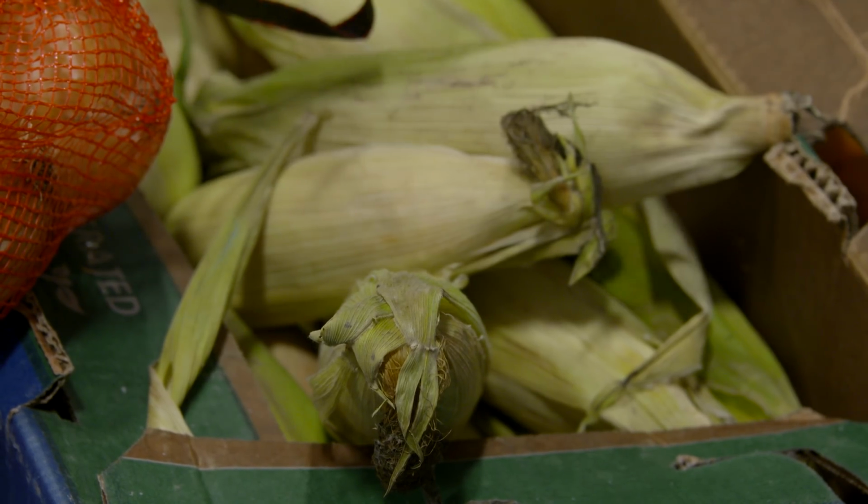I don't like to do the 3-2-1. I call it the 3-2-1 method, where you have on the plate the protein, the starch, the vegetable. We do a lot of that, but I like to incorporate all that into a dish. I don't like to call it a casserole style, but that pretty much is what it is.